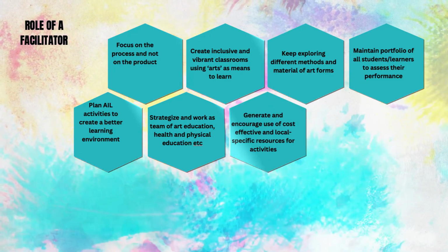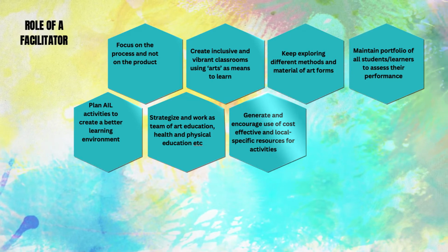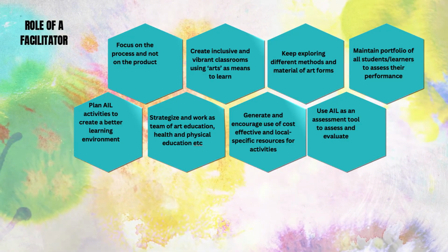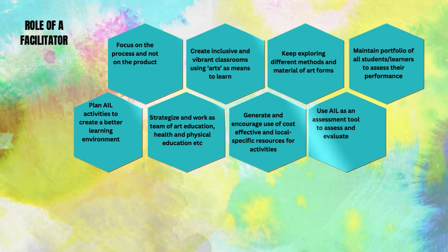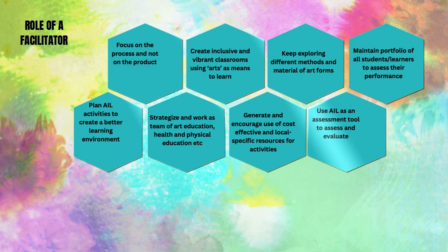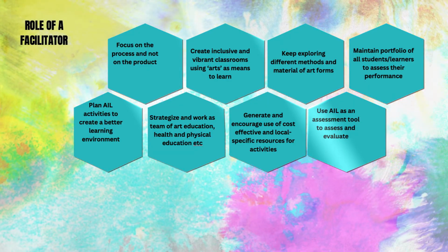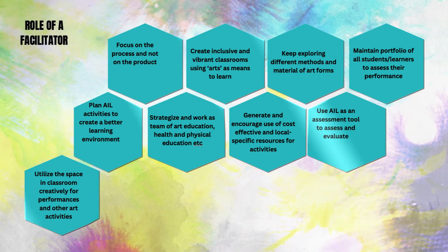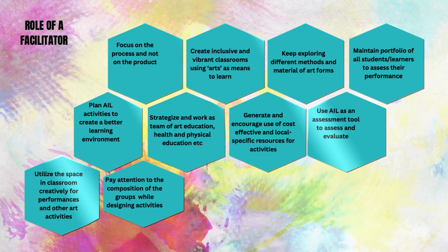Generate and encourage use of cost-effective and local specific resources for activities. Provide ample time to every learner so that they can learn at their individual pace. Encourage the process of peer learning by forming groups, which is in tune with NEP 2020. Peer tutoring can be taken up as a voluntary and joyful activity for fellow students under the supervision of trained teachers. Try and utilize the spaces in your classroom creatively for all the performances and the activities that you would like to perform.